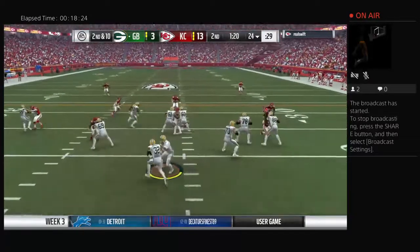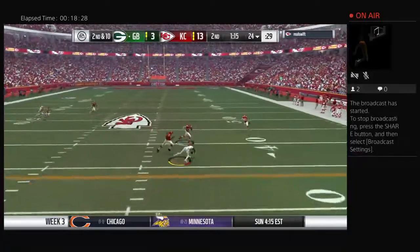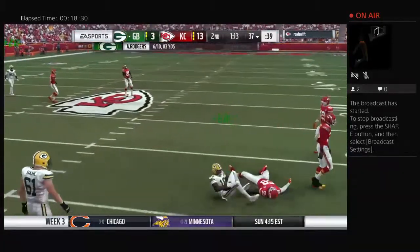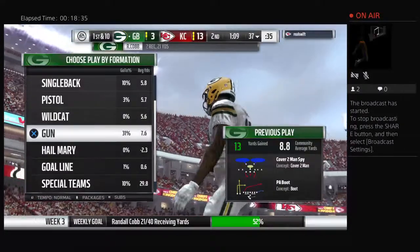Looking to jam the receivers at the line here. Press coverage look defensively. And a diving grab. I think he got that. Yes. That one goes for 13 yards, and it moves the sticks.